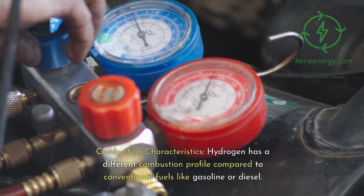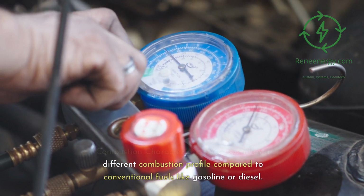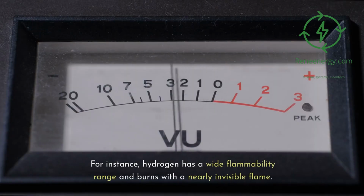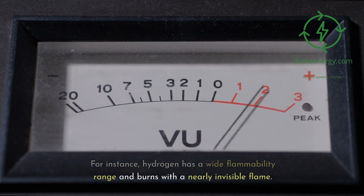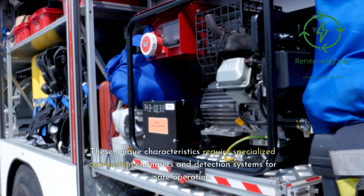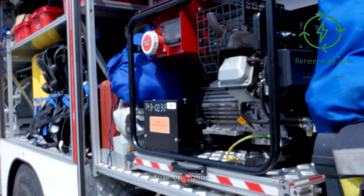Combustion characteristics. Hydrogen has a different combustion profile compared to conventional fuels like gasoline or diesel. For instance, hydrogen has a wide flammability range and burns with a nearly invisible flame. These unique characteristics require specialized combustion chambers and detection systems for safe operation.